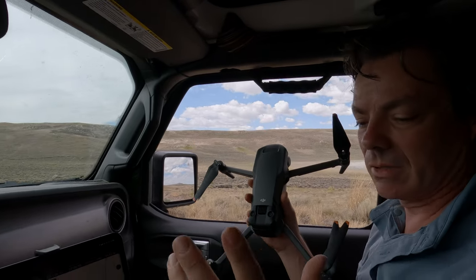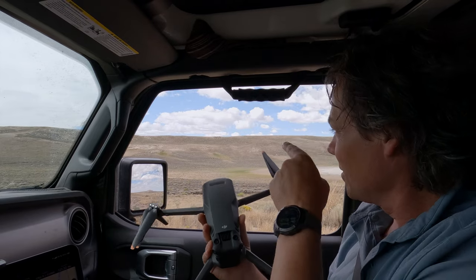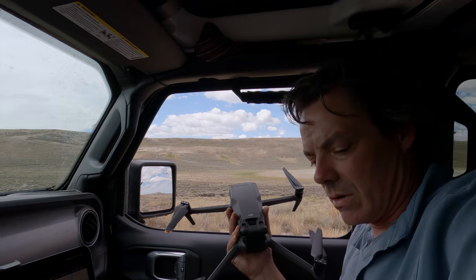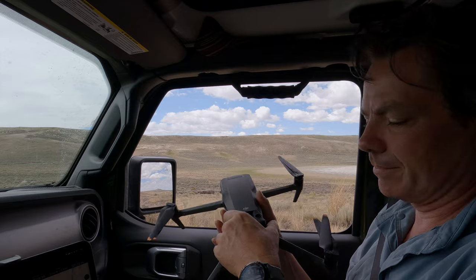So this is one of the things I absolutely love about drone flying: you get to see perspectives. If you're curious about something and you obviously can't drive there, because that would not be good for anyone involved, you can just fly over and take a look at it. So I'm going to do that.